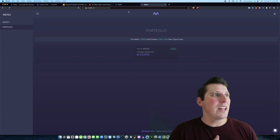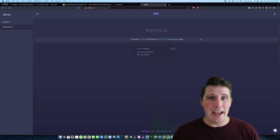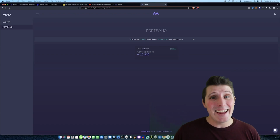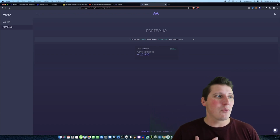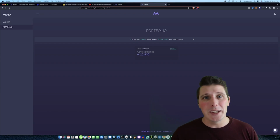I purchased this radio 2 days ago, and I received the tokens in my wallet yesterday, and they showed up on my portfolio dashboard today. Now you can see I'm going to get another payout on February 6th. So basically these payouts are occurring every 7 days, which is absolutely amazing. I'm so happy with the platform already, and I'm just really thankful that Moken allowed me to be one of the first channels to review it. So there you have it. That is the review of Moken.io.